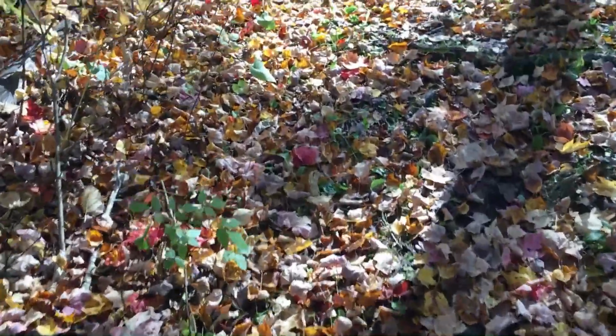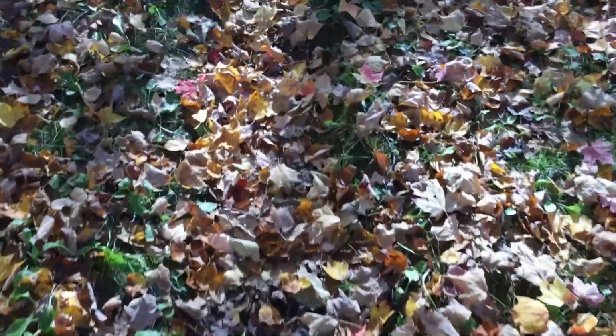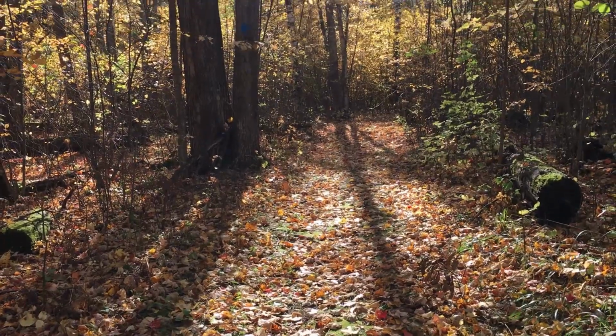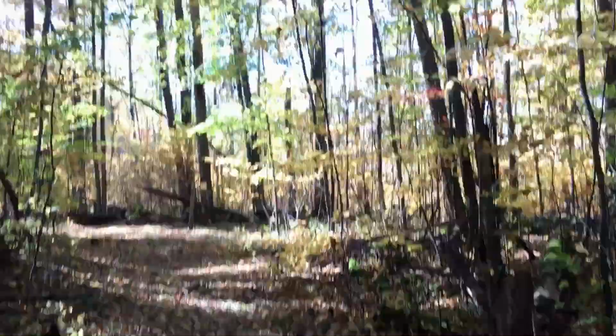Remember that leaf pile you jumped into when you were a kid? Your parents spent 2 hours raking up the front yard and then you jumped into the leaf pile, spread it all over the place. Remember what that smelled like? That's what it smells like right now, back here in the woods.